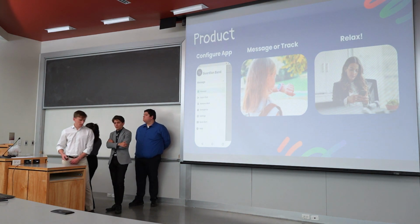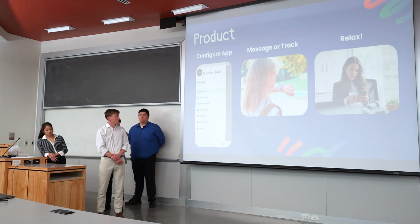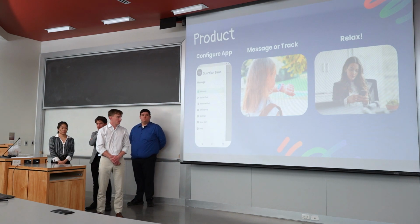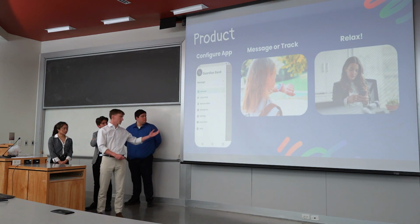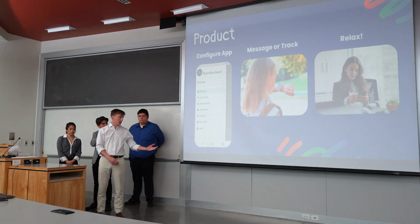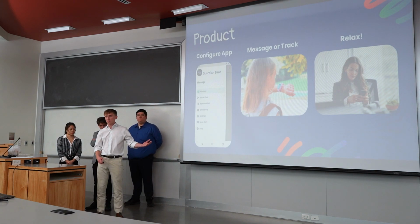Guardian Go is easy to use. You'll start by configuring the app. You can select or deselect certain features based on the age of your child, your child's needs, and the amount of time you spend away from your child. First you'll need to configure Wi-Fi and data settings. Then you will be able to attach the Guardian Go to your child, allowing you to have peace of mind and relax throughout your day while you're away from your child.